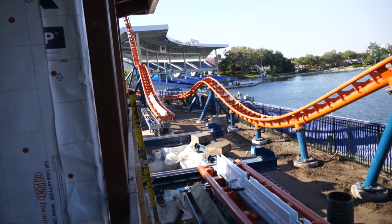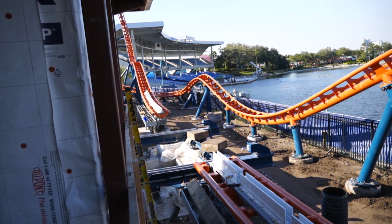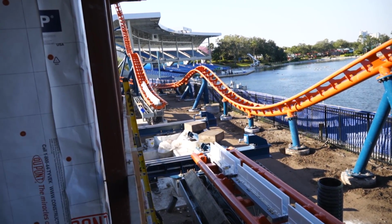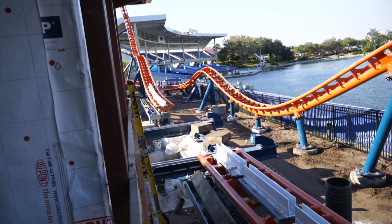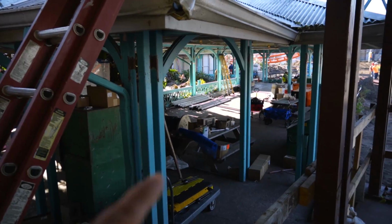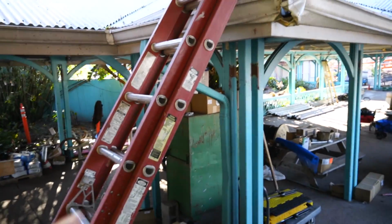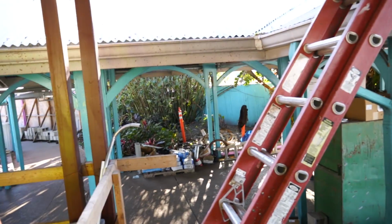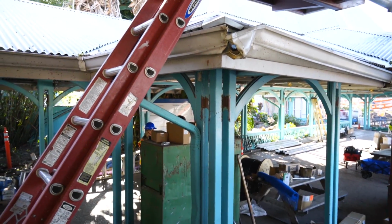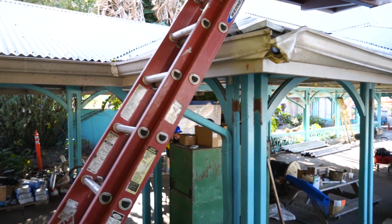Very similar setup to, say, Tigris, where you end up in the same place that you started, but because it's not connected, that means you can have two trains on, so it'll have a faster load and unload than Tigris had. The line actually reclaims some of the old seating area behind. This is Mango Joe's. Somewhere around here is Mango. Oh yeah, it's right there. Mango Joe's, which is a restaurant sort of in the Wild Arctic area of the park.